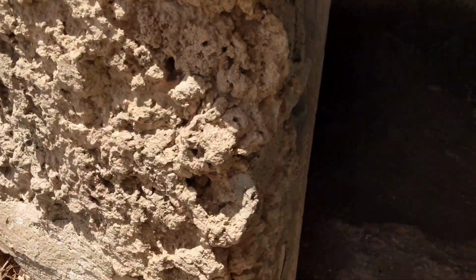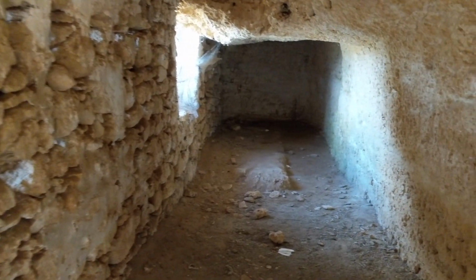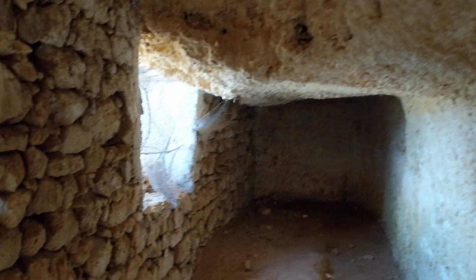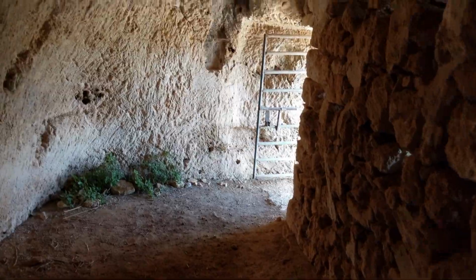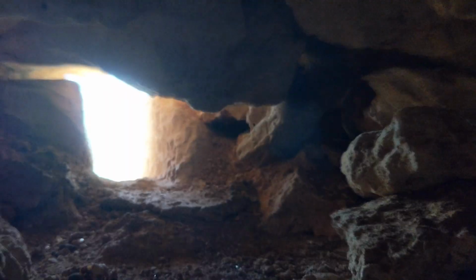Let's go have a look. Oh man, look at the cave. Look at the bee cave. We'll go to the window. What do we see outside? Outside is a man. What an interesting cave with the little windows. Show me the island. There we go. Pretty, huh?